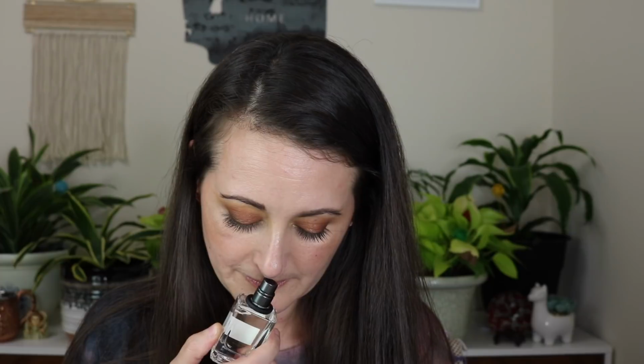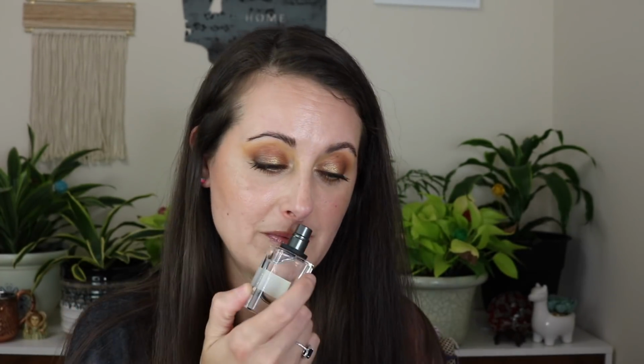Oh, I love it. So that is Banana Republic Vintage Green. And then the next one we're going to talk about is called Linen Vetiver, and this is another beautiful one. I like this one even better than the Vintage Green.